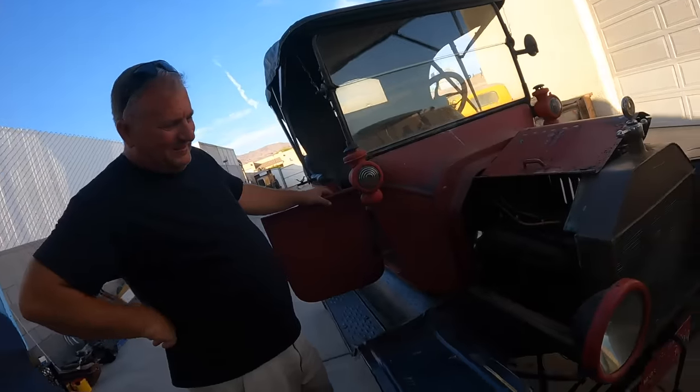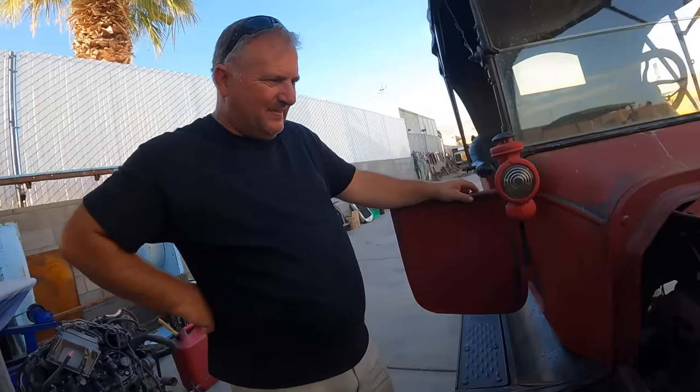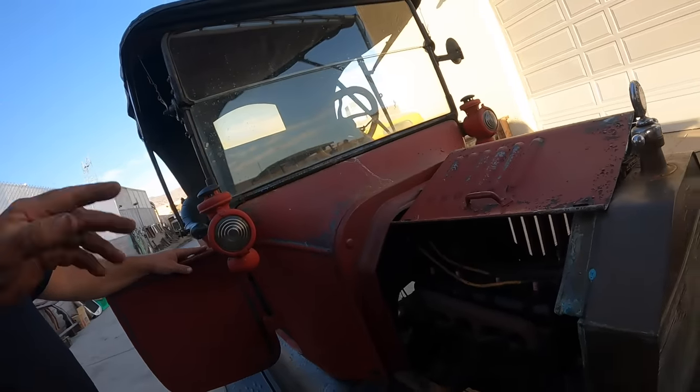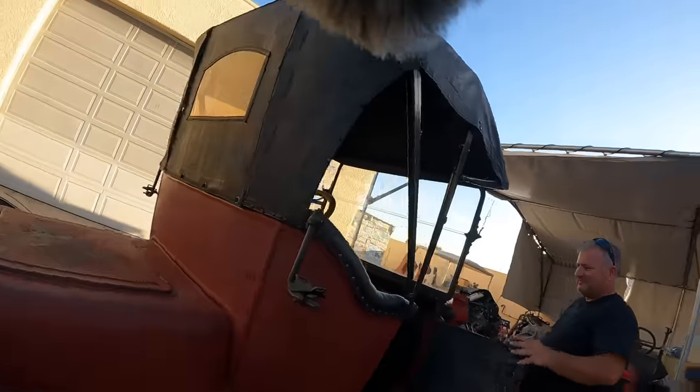Look at the leather belt. Dude, that's cool. Yeah, isn't it cute? No electronics in this. That's awesome. It straight up has a little tickler battery. And really? A magneto, that's it. Wow. There's no generator. I mean, these are wick lights. Yeah, I was going to say, though. Wow, it's pretty, pretty old and crude.